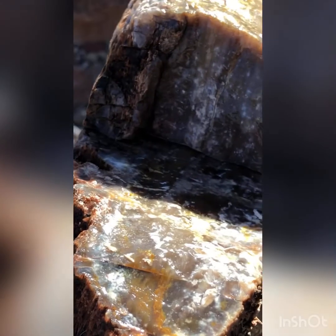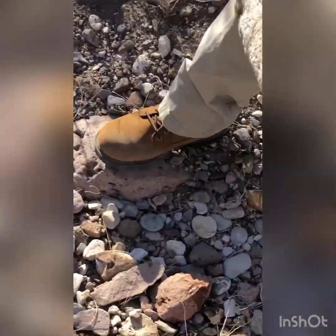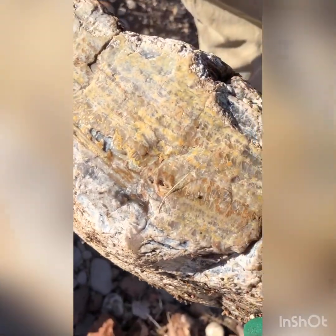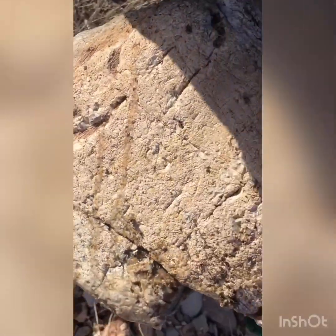How about these bands here? Oh my goodness, that's a solid agate. Seriously? Look at that side. I bet because that's that white coating, that there's stuff underneath that. Oh my goodness, that's huge.